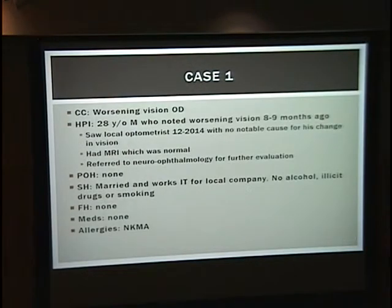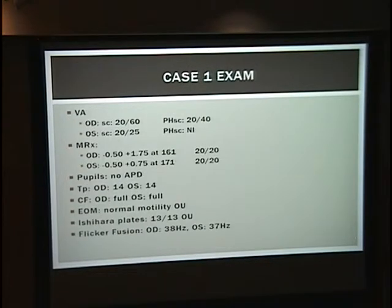So the first case is a 28-year-old that presented to neuro-ophthalmology clinic, to Dr. Warner's clinic, with complaints of worsening vision in the right eye over the last 8 to 9 months. They had been seen by their local optometrist who couldn't find any reason, had ordered an MRI, which was normal, and had referred the patient to neuro-ophthalmology for further evaluation. He works as an IT specialist at a local company.